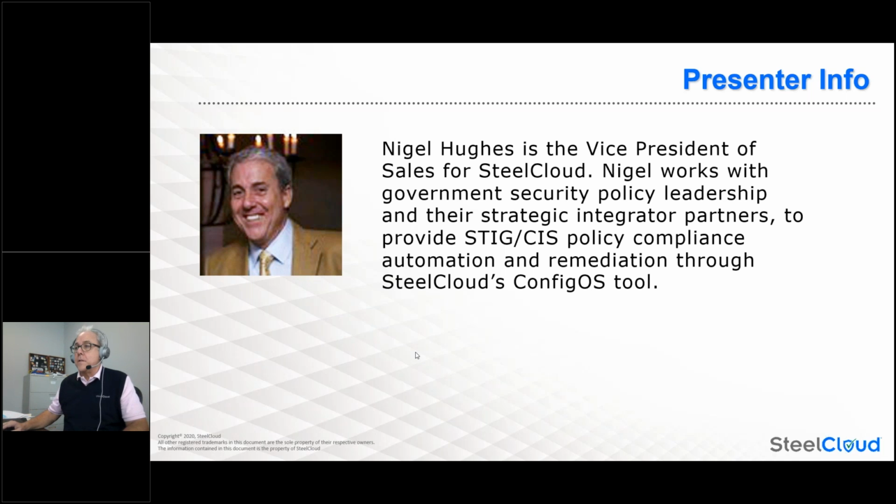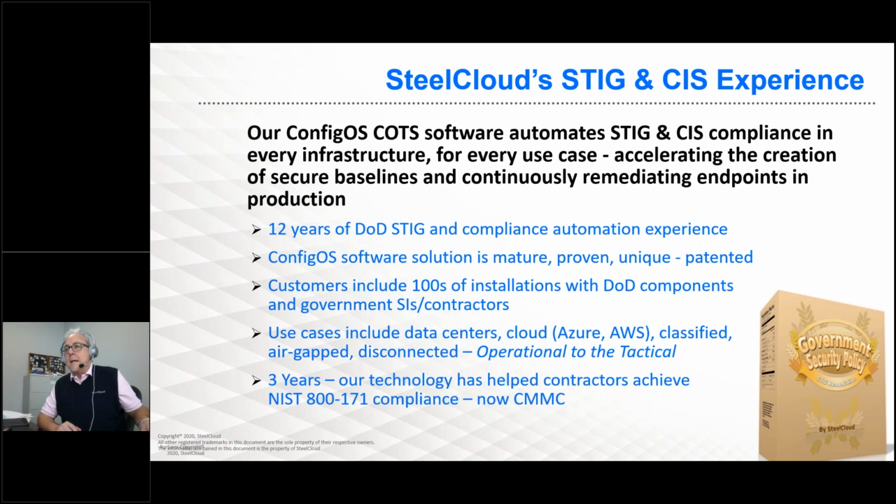SteelCloud is a cybersecurity company, and we are focused on automating policy compliance for STIG and CIS. A couple of things I wanted to convey here. First of all, we've been doing this for almost 13 years now, and it's all we do. We don't do anything else. Our product is very mature, it's proven, and I think you'll see that there are some tremendous unique characteristics that we'll go through today. The product is out there. There are hundreds of installations for the DoD components themselves, but almost everything we do is through the integrator community. So we work with you, the systems integrators, to bring this to the federal government. We have a number of different use cases that we can get into today, but essentially we are in operational unclassified large data center infrastructure. We're also in air-gap disconnected high-side infrastructure and everything in between. Essentially, we have the operational to the tactical.